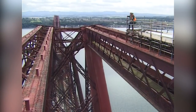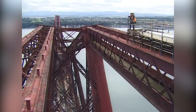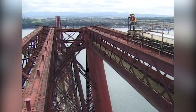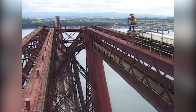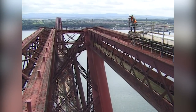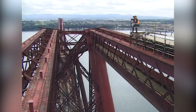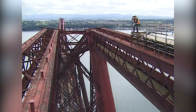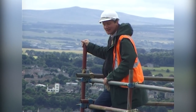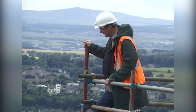We came up the easy way, of course. We came up the lift, but when they were building it, they would have had to come up the tubes themselves every day, thousands of men working their way up, riveting the bridge in sections, assembling it, building these lattice girders, standing and walking along these girders without the sort of protection that I've got here today. 57 men died building this over 10 years. It was a big human price, really.